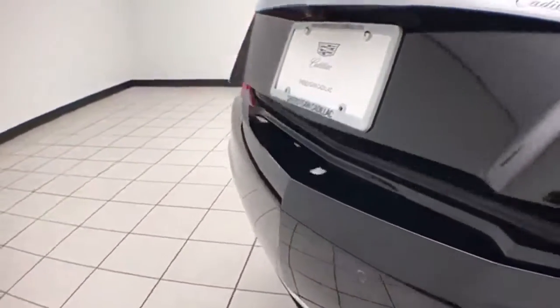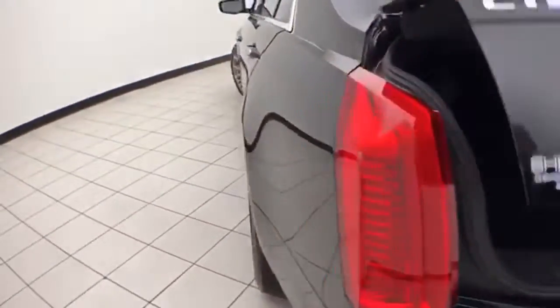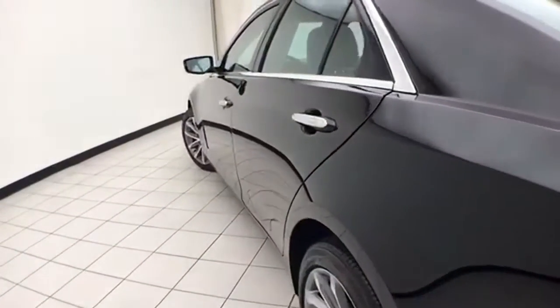Backup camera, along with rear parking sensors. Spacious trunk, wide opening makes it easy to get things in and out, and very clean, no dents or dings in the body.